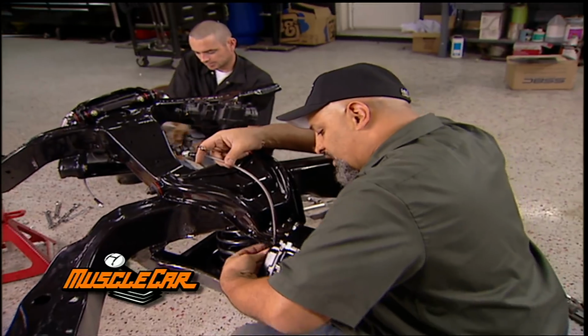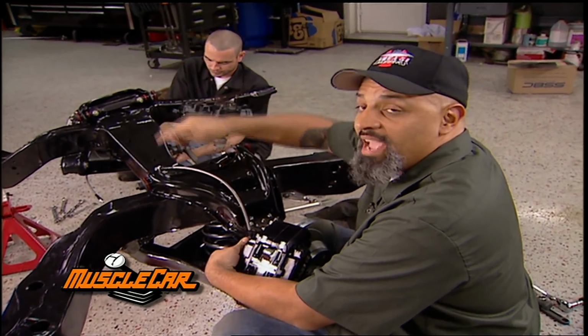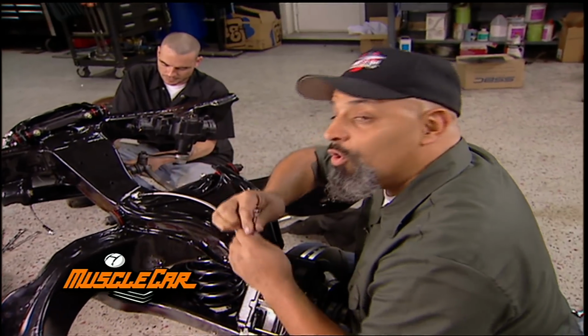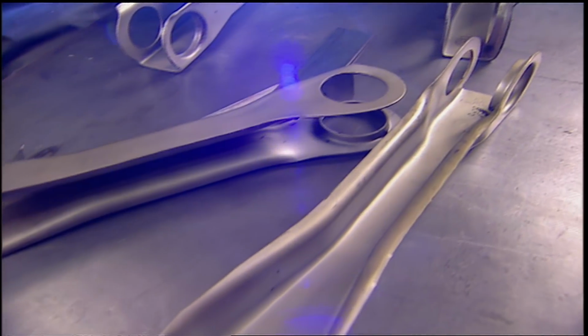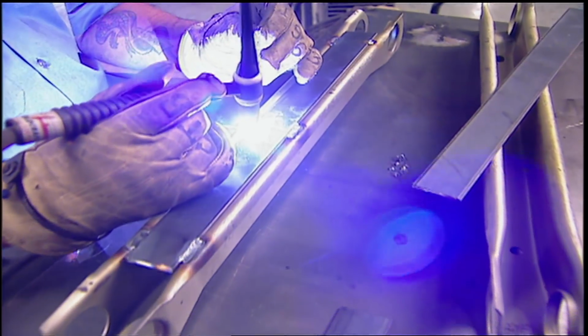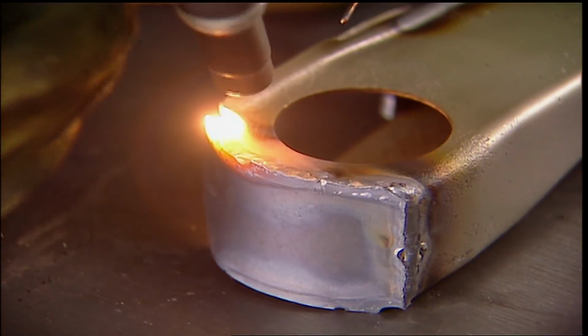Now this is as far as we can go on our front end for right now, because our brake booster and master cylinder hang on a non-existing firewall. We do have the stuff to finish up the rear end though. These trailing arms are stamped steel, and they have a tendency to flex. Boxing them will take care of that.